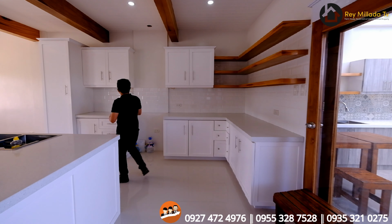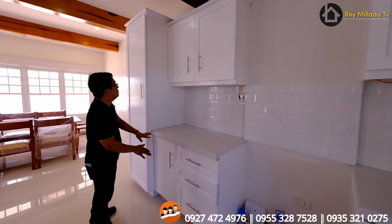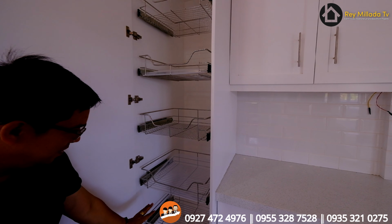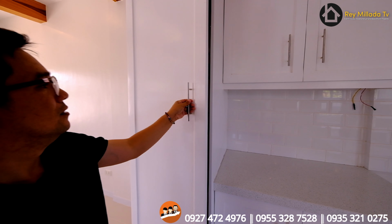Okay? So, dito sa side nito, another counter with a lot of cabinetries. And this is your, wow, pantry area. So look at this one, oh, ganda. Okay. Right, so we're done right here.